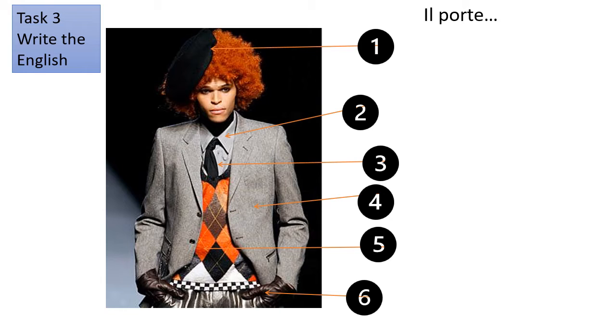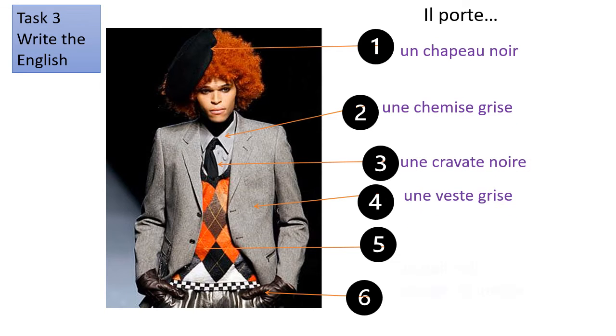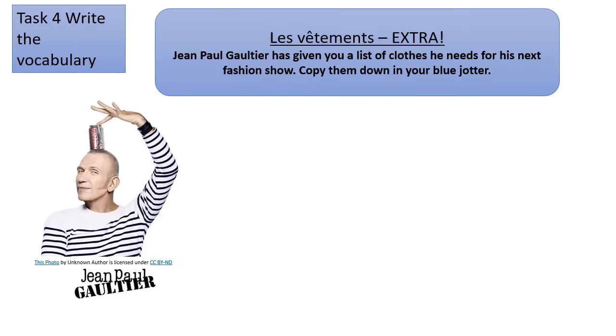For task 3 we're really just looking at the same thing, but this time we've got a male model and you have got 6 labels this time to translate into English. Okay, you might have to refer back to your notes from last week to help you with the vocabulary.